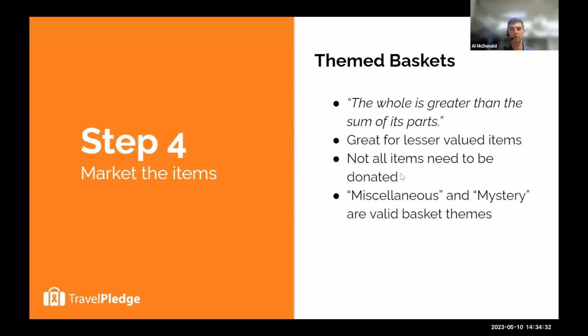Not all themed basket items need to be donated. So if you have a golf round and a club donated, well, that's just two, but it doesn't cost you that much to then add some golf balls that maybe you even pay retail value for, and a glove, and now it looks like a much more compelling package. So you can augment some of the donated items with some non-donated items, and ultimately you're going to make a return on that.